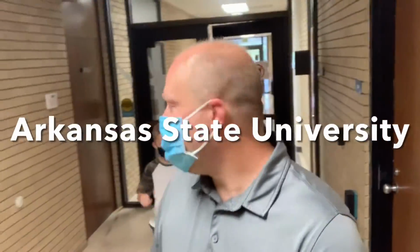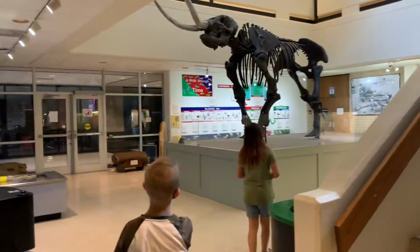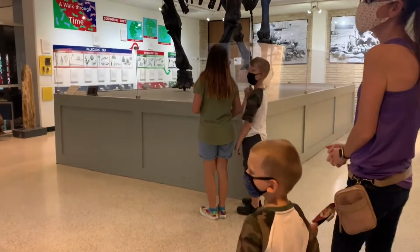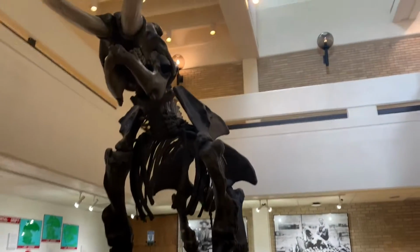Are you guys excited to see the college museum? We're here at Arkansas State University, NEA campus, checking out their Tinker Time at the Museum of Natural History. Oh, look, they got a mammoth. Whoa, dinosaur. Is that cool? Woolly mammoth skeleton? I wonder if this is the one they actually found out here.